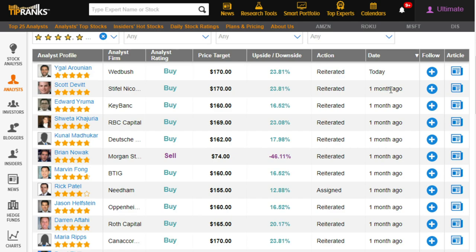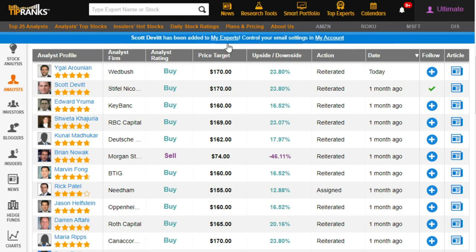That appears to be what is happening here. And what you can do within your own user profile, if you want to, you can follow these analysts simply by pushing the add button, and then it'll actually go into your My Experts area, which we'll take a look at in a little bit.